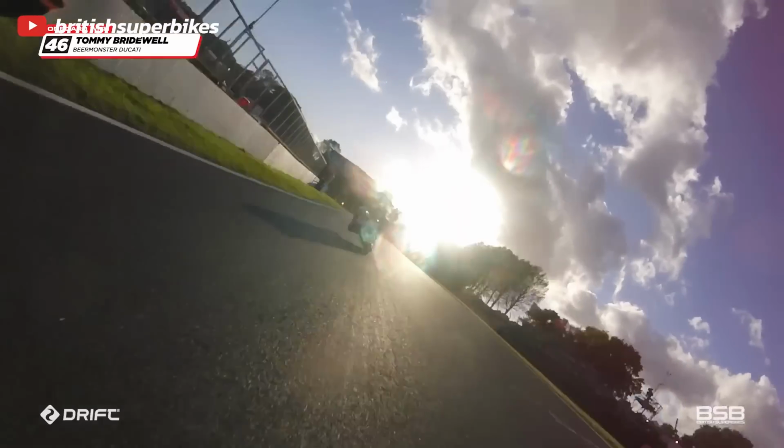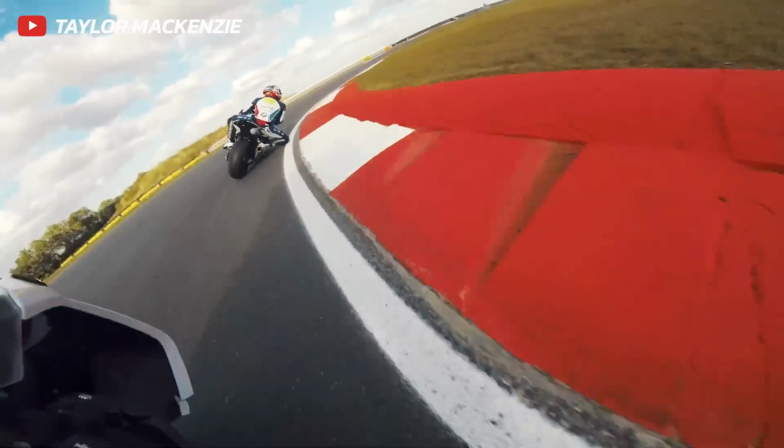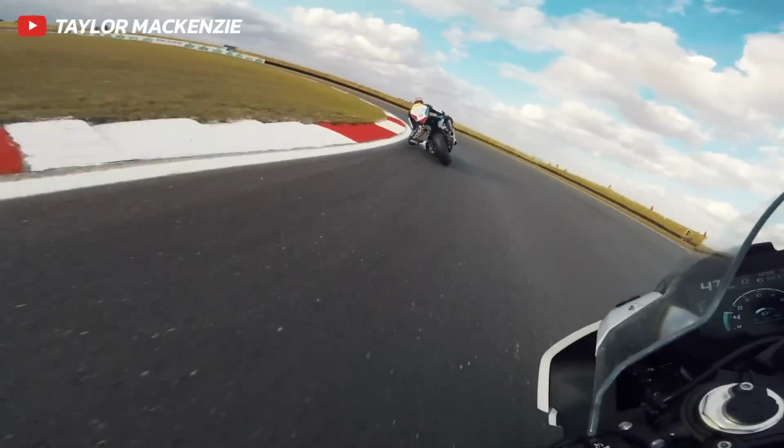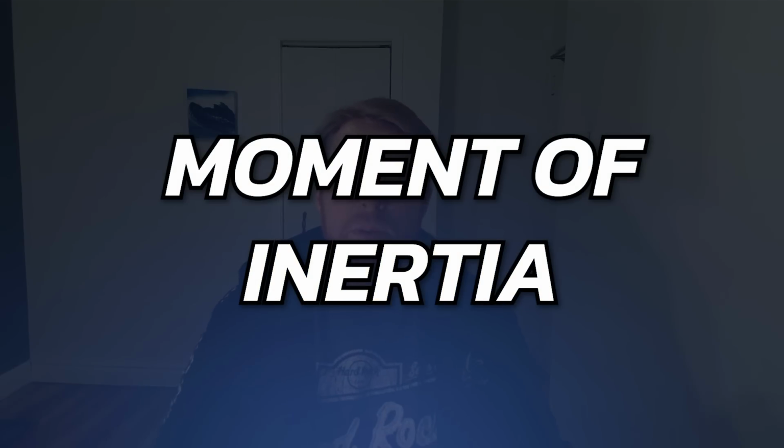While the performance of a V4 engine is better overall than an Inline 4, you may be surprised to know that an Inline 4 actually can handle better than a V4 in some scenarios. Now that may seem a bit of a stretch to say, but bear with me. It's to do with the moment of inertia.